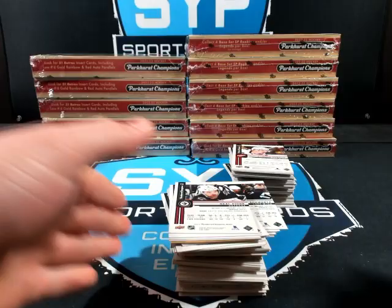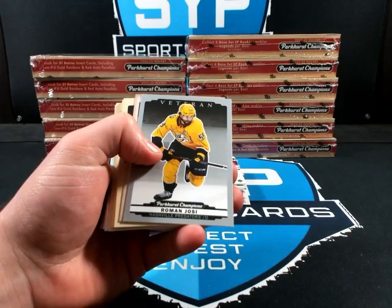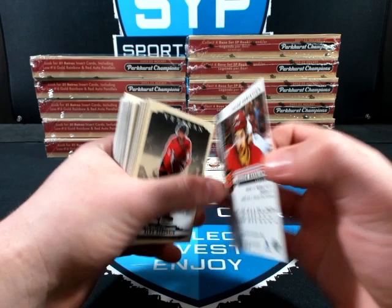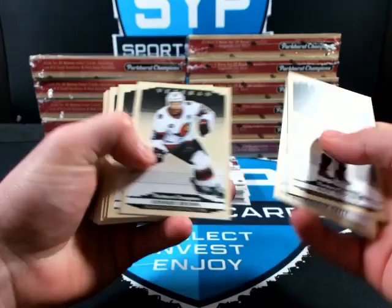All right. Box one, we'll go a little bit slower just to get a feel. The base looked really nice. All right, we got a silver of Roman Josi for the Preds. And that looks like a color variation of Mangiapane for Calgary. Color variation. So yeah, those are the weird type of stuff that we're looking for here.